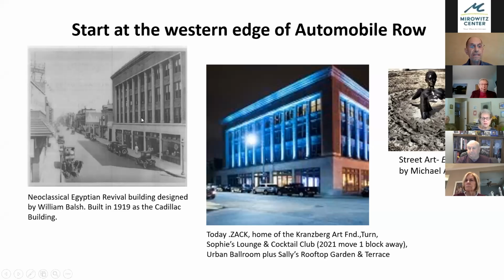And this building, built in 1919 for the Cadillac Agency, was probably the most elaborate, beautiful Automobile Row building. It exists today. It's been extensively redone in the last few years by the Kranzberg Art Foundation, who has their offices in here, has a performance space, Sophie's Lounge, and there's a restaurant, Turn, that is on the first floor.